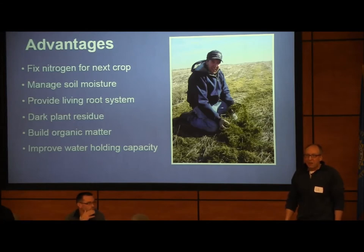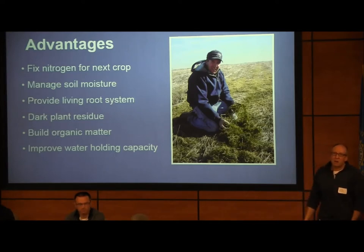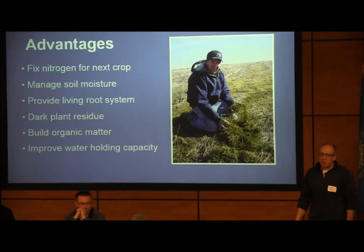The other thing is to change the residue color, going from a light colored residue to a dark colored residue to help warm the soils up. And also, which is very important in our area, to build organic matter. We're sitting in South Dakota, and we just can't be giving up organic matter. You're talking somewhere around 3%, and we just don't have enough to lose to be destroying organic matter through tillage.